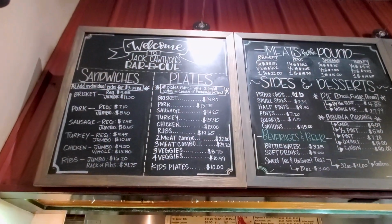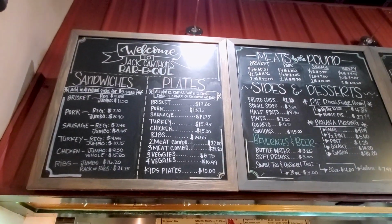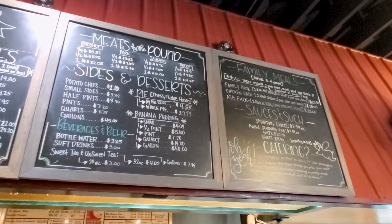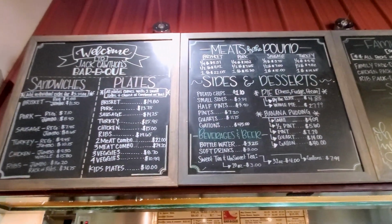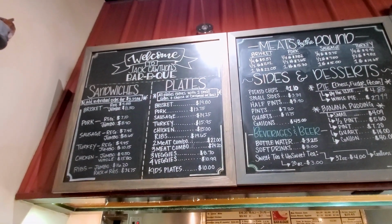Here's a look at their menu. It's got the brisket, pork, sausage, turkey, chicken, and ribs on the sandwiches. You've got the plates, meats by the pound, sides and desserts, family meals, sauces, and catering. So a lot of good options here. Ribs, turkey, chicken, sausage, pork, brisket. You can definitely find something for you on this menu.